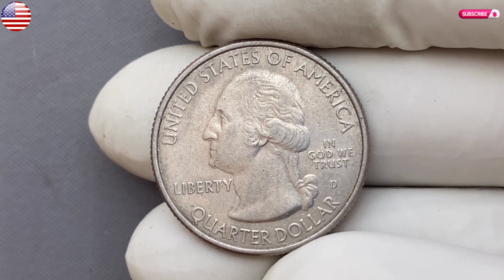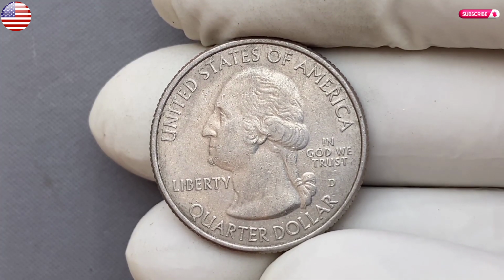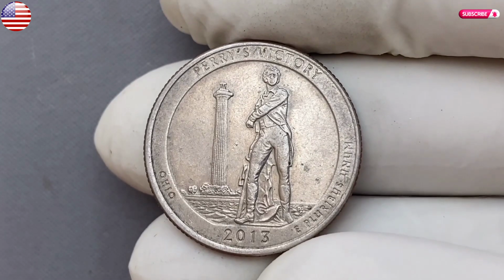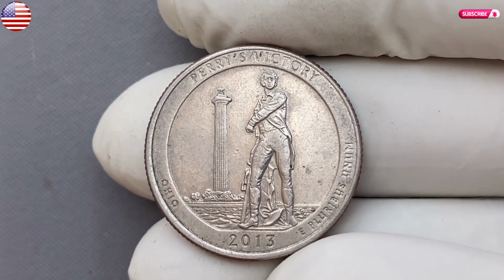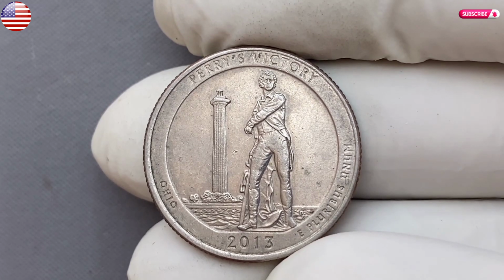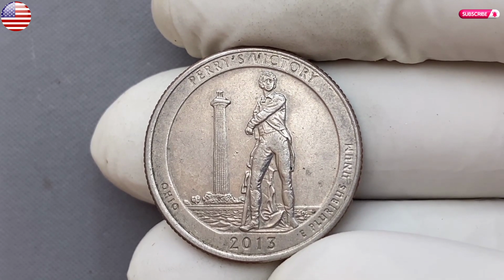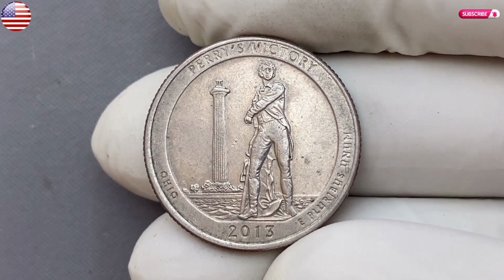So the next time you come across a 2013 quarter with a tall column and a historic figure on it, don't just toss it aside. Look closer. Examine the lettering. Check for doubling, cracks, odd shapes, or unusual alignment. Because that tiny piece of change might just be the rare treasure that transforms your day, or even your entire collection.